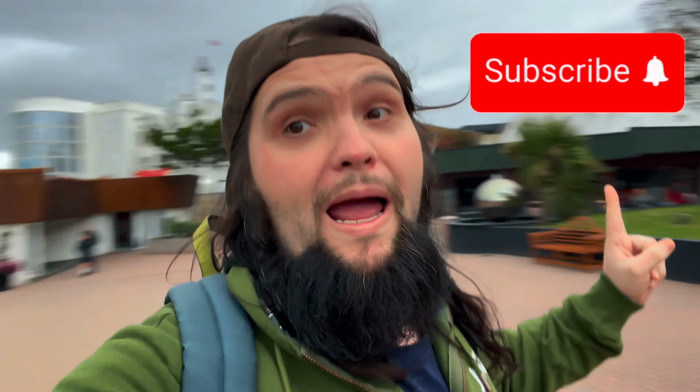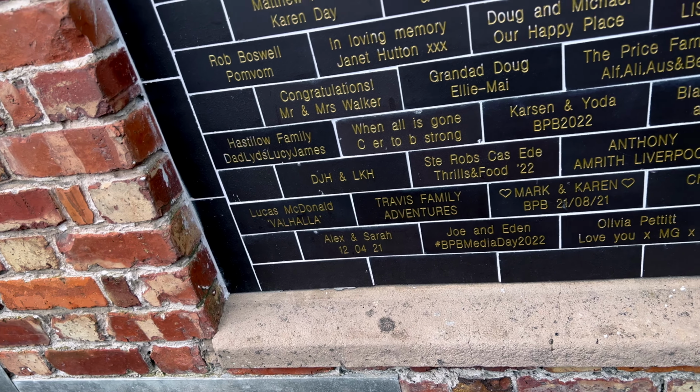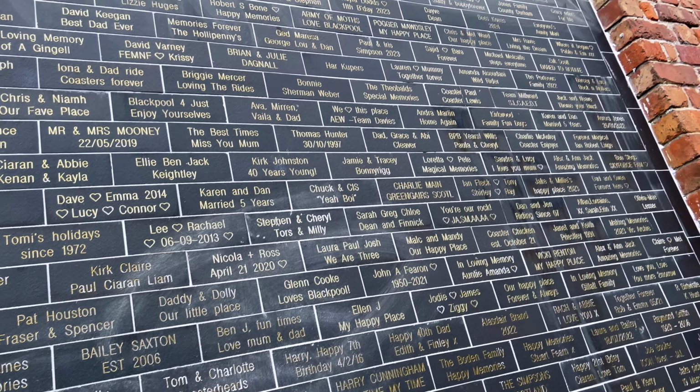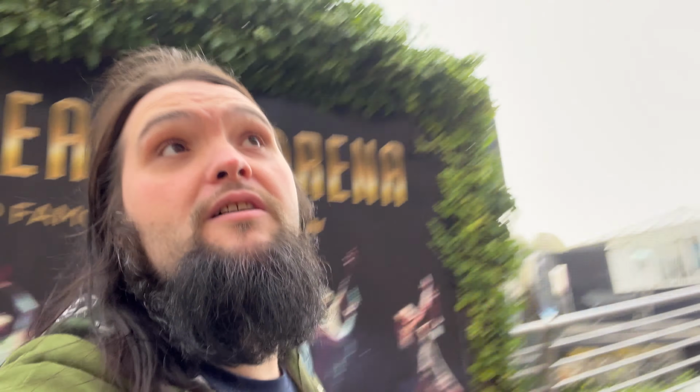We're here at Blackpool Pleasure Beach to answer the big question everyone asks: how do you survive a rainy day here in Great Britain? Well, let's go. Let's explore the theme park in the rain and see if it's a good day, even in terrible weather. Now, it wouldn't be a trip to Blackpool if we didn't try and spot our name on the wall of names, so let's have a look.